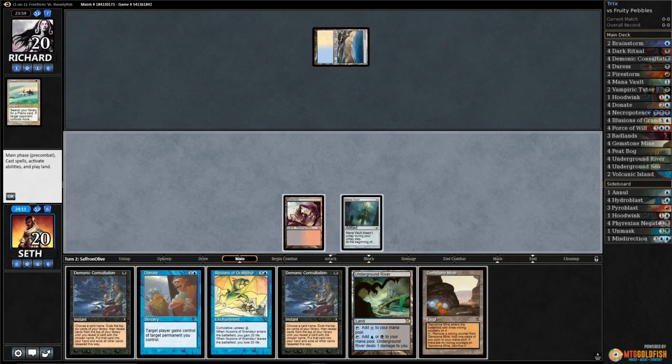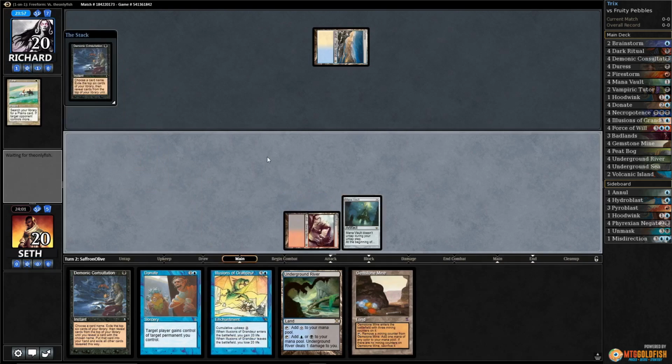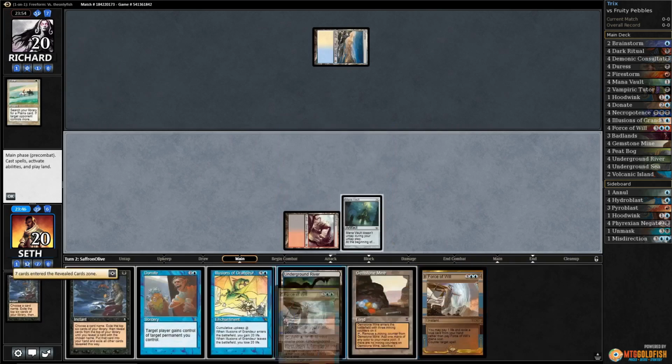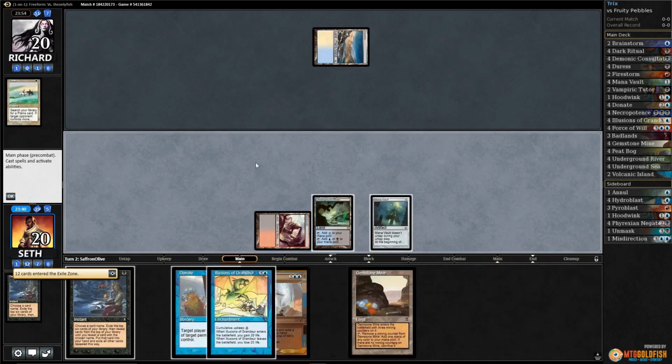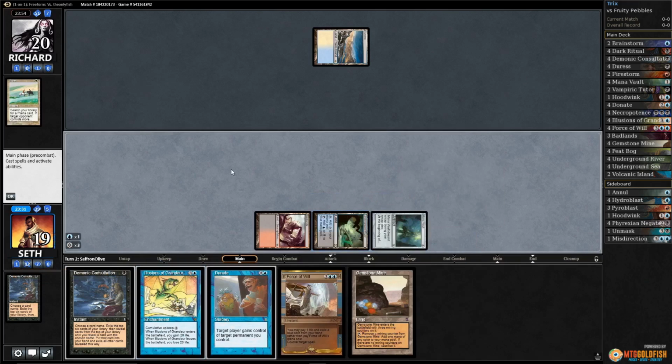Oh man. Well, how do we do this? Alright, let's Demonic Consultation. Oh, such a fair card. A 1 mana tutor. And into your hand. And I think we're gonna name Force of Will. That can't be good. So we get a Force of Will, exile 12 cards, play Underground River, and alright, yeah, I guess Illusions of Grandeur.